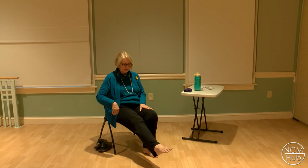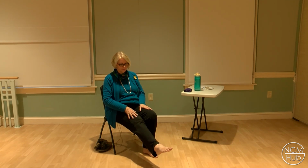Inhale, point your toe. Exhale, push out with your heel. Inhaling and exhaling. Finish that one and change legs. If you do it to one side, you do it to the other side. So inhale, point your toe. Exhale, push out with your heel. Inhaling, exhaling. Notice how this leg feels compared to the other leg.